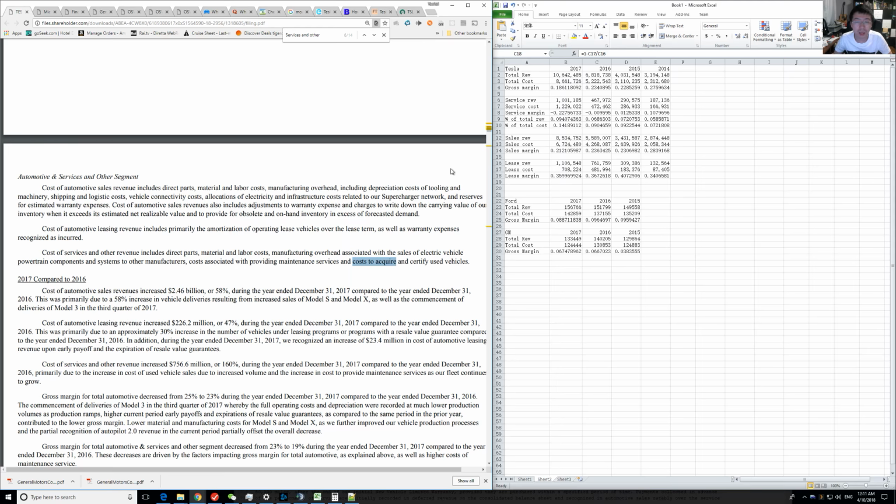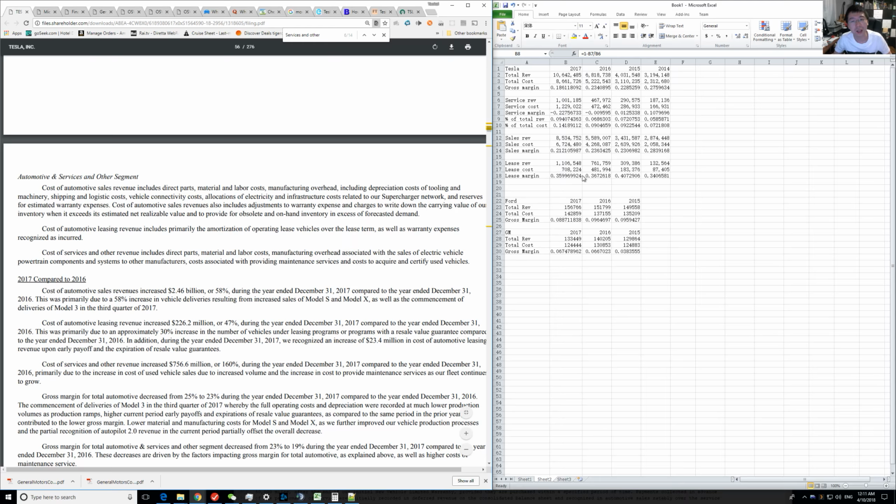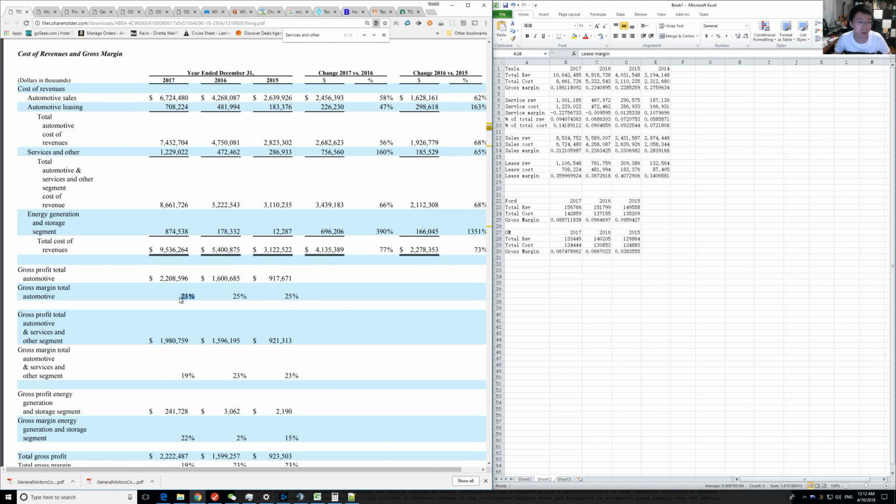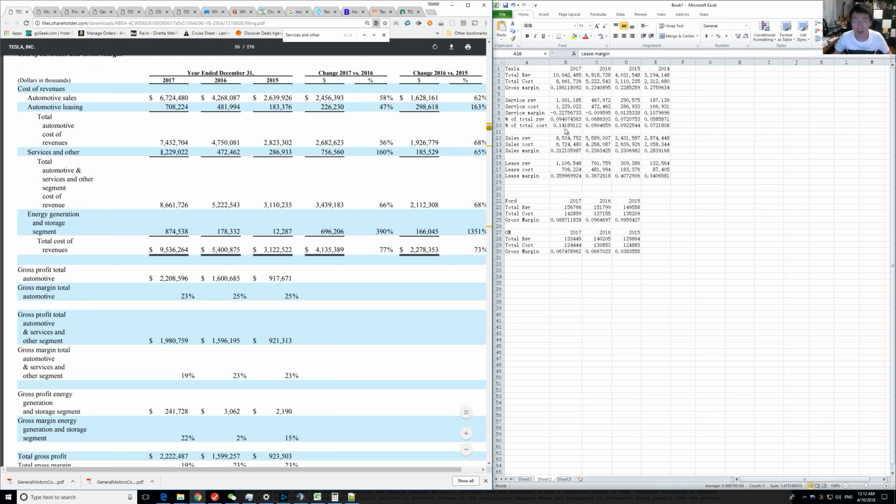Now, that just means all the excessive margin that they make on lease is going to show up in service 3 years down the road, basically. So I think that is a real, I think it's deceitful. Like, this number is pulling up their automotive, it's pulling up this number, right? It's pulling up this number at the expense of this number. You get a higher cost, and that's why I think the service cost is exploding.